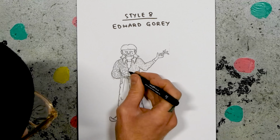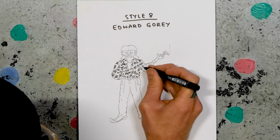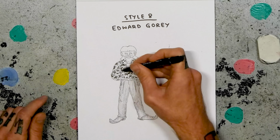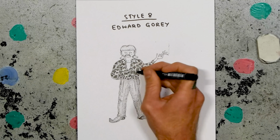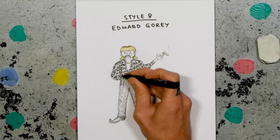So I'll curl up the toes, and I might do the same in the hands, because he'd usually have quite long hands on his characters, just creepy elements. Then I'll come in with an ultra fine liner and do the detail in his hair and mustache. But I'll leave the skin blank, which is another one of Gorey's traits. He wouldn't use much color, but occasionally he'd use one color very sparingly. So if I had to pick, I'll go with his yellow mullet.